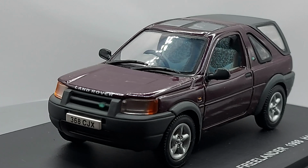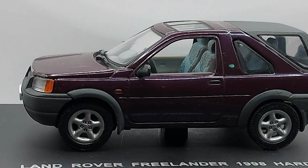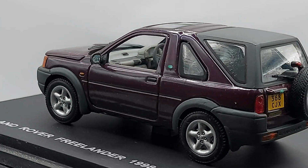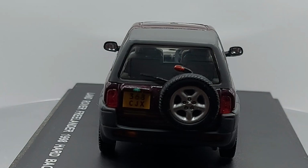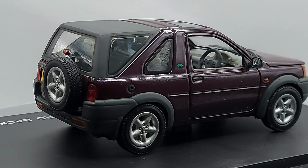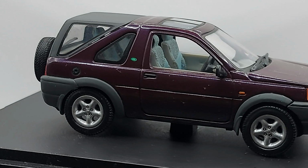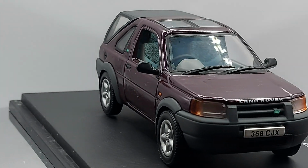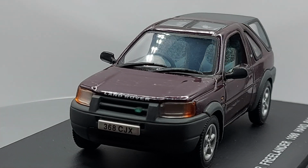This model came out in 1997 and ran until 2015. It had a first generation and a second generation. The second generation sold from 2007 until 2015. By the way, in North America and in the Middle East, this model was called the LR2. In Europe, the second generation was called the Freelander 2.